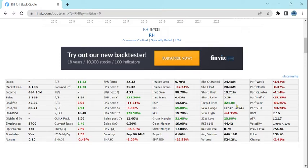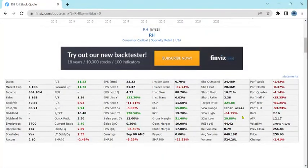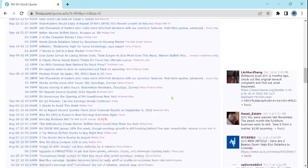Target price is 324, and you can see the range 207 to 699, so it's got plenty of upside. Currently it's about 250-ish, so again, plenty of upside. Downside maybe 40, 50, and plenty of upside. And average volume about 648K. So if we look at any positive, negative news, don't see any red or green flags.